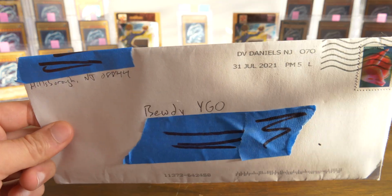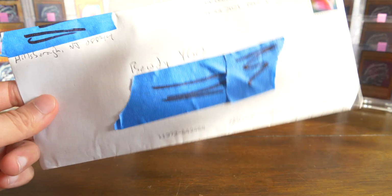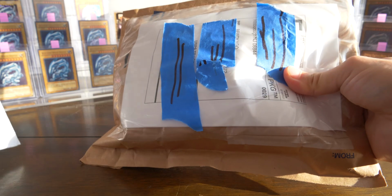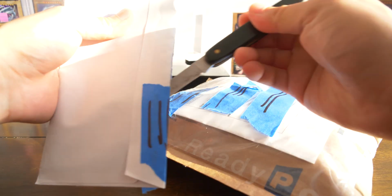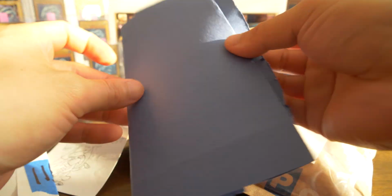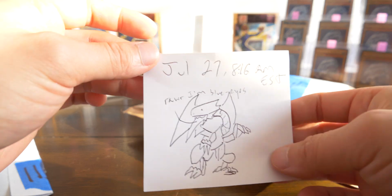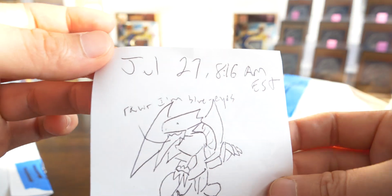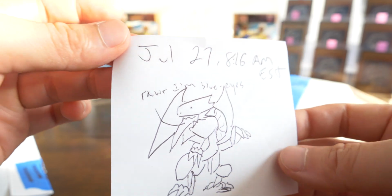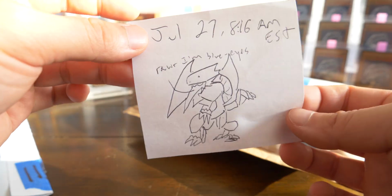This is actually going to be a 2-part mail opening because this is the fluff. The real goodies is right here. So I'm going to open up the letter first. Huh. Blue construction paper. It's been a while since I've seen that. Look at that. July 27th, 8:16 a.m. Eastern Time. Rawr, I'm a Blue Eyes. I'll explain this a bit later.